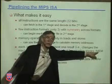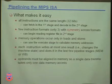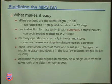The mem stage could have a write to memory, or the write back stage could have a write to the register file, but it's at the end. We don't have early writes, we have late writes. That also helps the pipeline.